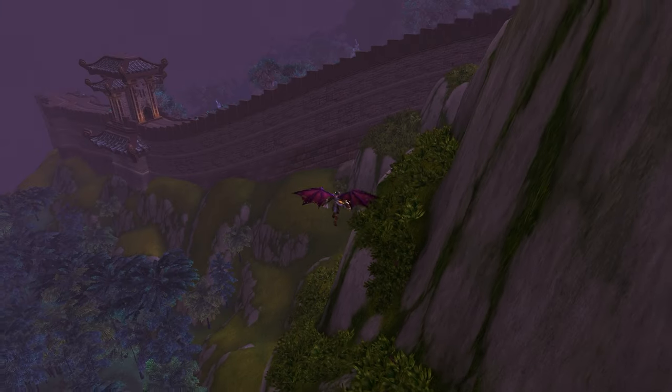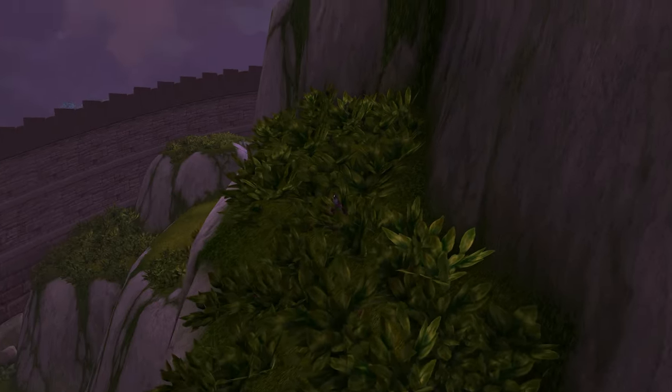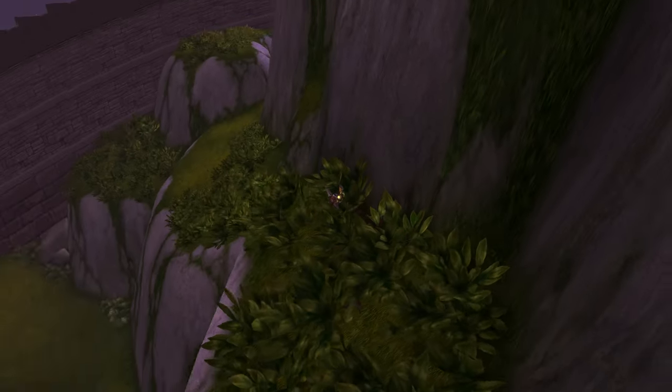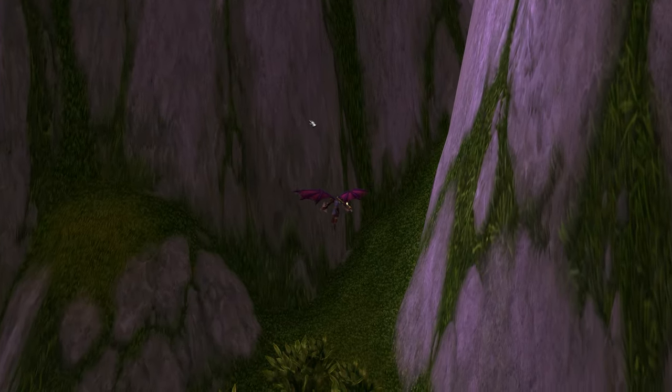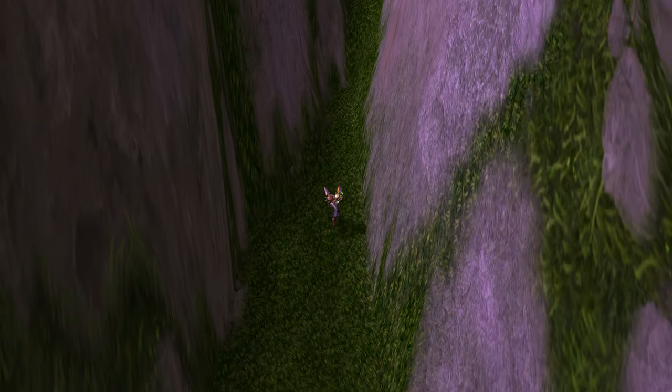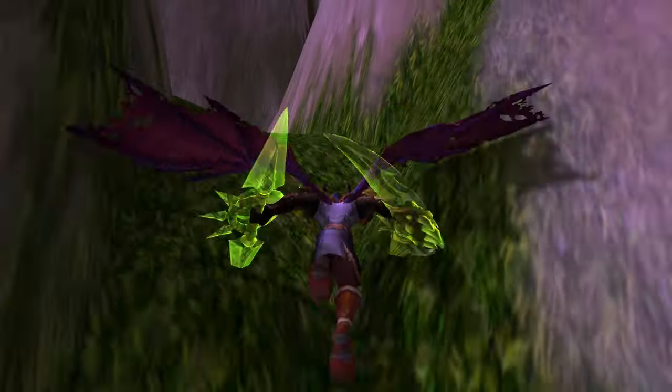Shoot. Okay. Well, that's okay. I think we can go up here. I was trying to make that jump, but I failed. Oh, here we go. All right, little pathway up here. Not too bad. This should lead us back up. I'm assuming this should lead us back up.